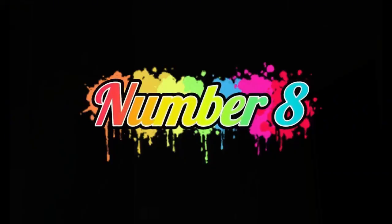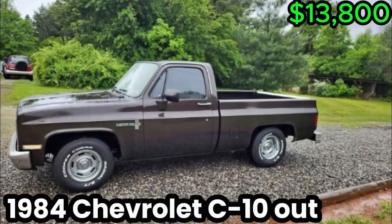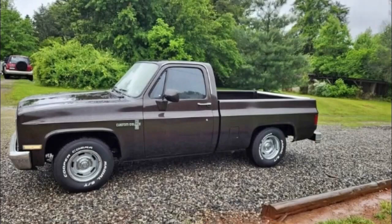Number 8. The 1984 Chevrolet C10 out of Martinsville, Virginia, listed at $13,800 or best offer. Under the hood, it's powered by a bold 383 stroker motor that runs strong and sounds exactly like you'd want, deep, aggressive, and ready to move.